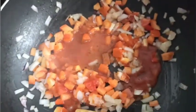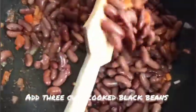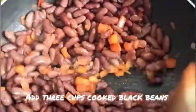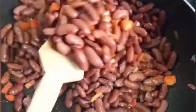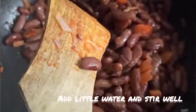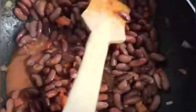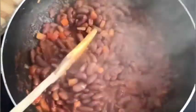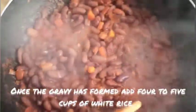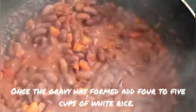Then add around 2 or 3 cups of black beans, and it should be cooked. So you gotta add the cooked black beans. In order to have the cooked black beans, you need to boil them first earlier. Then add a splash of water and let it simmer for a few minutes. Once the gravy has formed, add 4 to 5 cups of white rice, and this should be cooked as well.